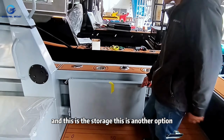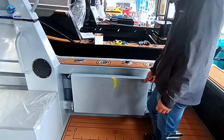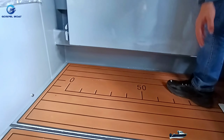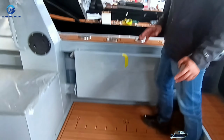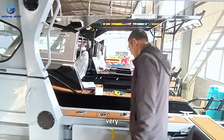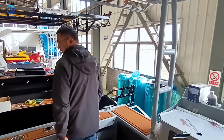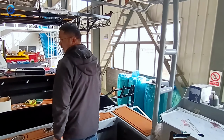This is another option, an extra long seat. And below here, you can see we designed this space for fishing, for the tall space. Very easy for fishing. And you will not feel very tired after a long time on the ocean.